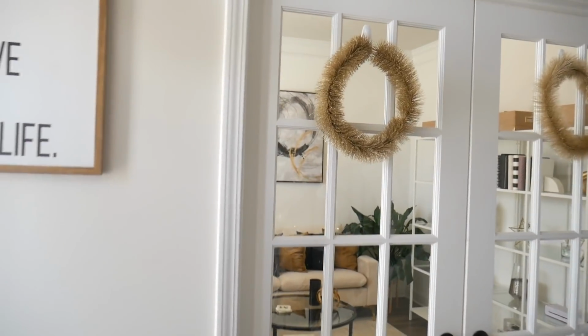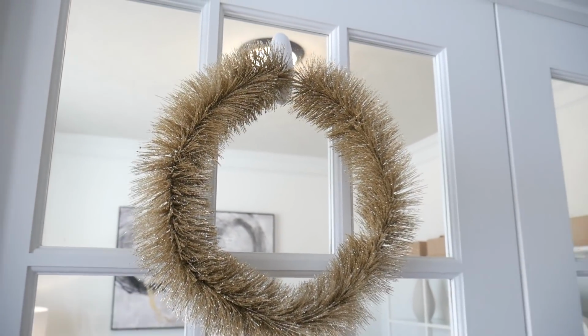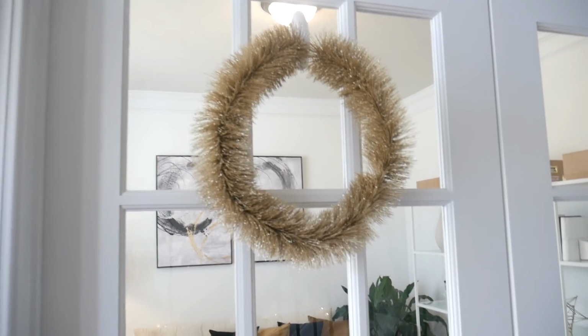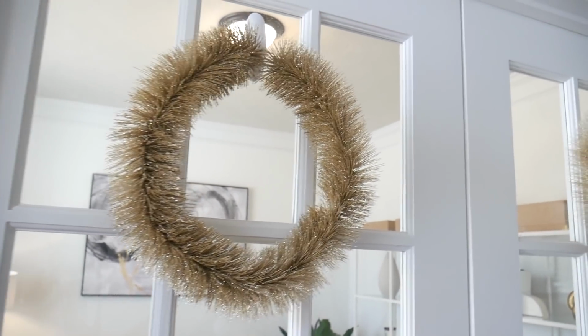And so just to kind of show you my little bit of Christmas decor, I bought these super overly glittery wreaths from Five Below, but they were only $5, and I think that they're super cute.